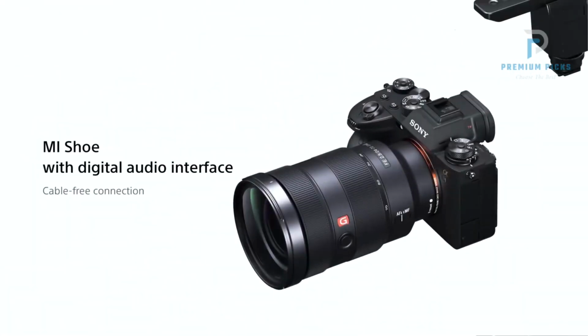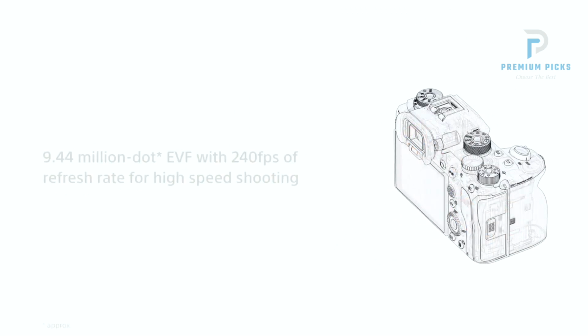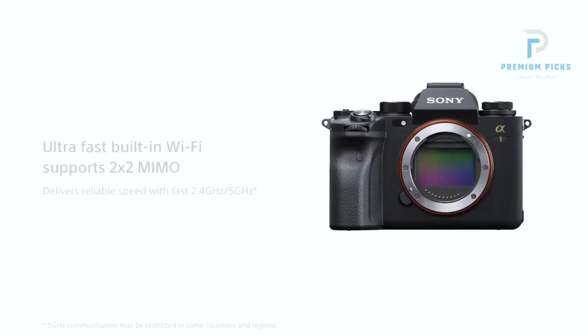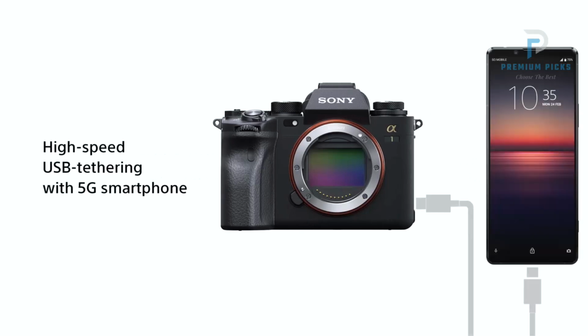It is the first camera to feature a 240 frames per second viewfinder refresh rate and includes 8K 30p video recording, plus 4K 120p slow motion with full pixel readout. The Bionz XR processor provides blazing fast processing and incredible noise reduction. It features sensor shift image stabilization, dual card slots, and professional-level heat management.